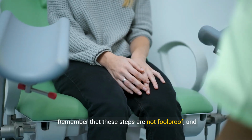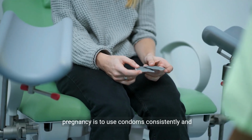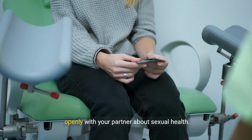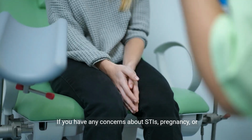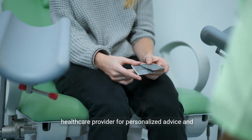Remember that these steps are not foolproof, and the most effective way to prevent STIs and unwanted pregnancy is to use condoms consistently and correctly during sexual activity, and to communicate openly with your partner about sexual health. If you have any concerns about STIs, pregnancy, or sexual health, don't hesitate to consult with a healthcare provider for personalized advice and guidance.